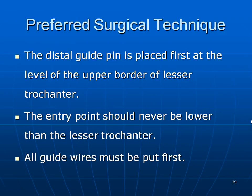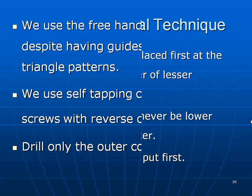What is the preferred surgical technique? The distal pin is placed first at the level of the upper border of the lesser trochanter. The entry point must never be below the level of the lesser trochanter, and all guide wires must be put first. There is no question of fixing one screw and then passing the second guide wire. Pass all the guide wires at one time and then try and fix them.